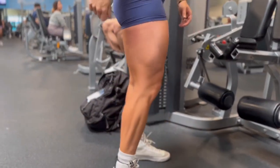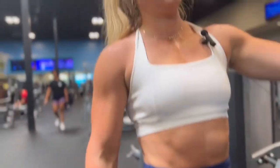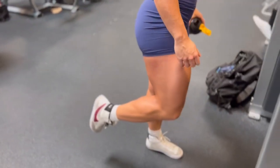Yeah, okay. Cup holders. If you know, you know. You know what I'm talking about, cup holders? This is a cup holder. It's a thing. I'm gonna make it a thing.